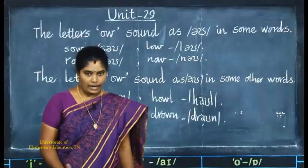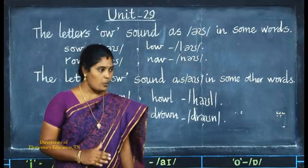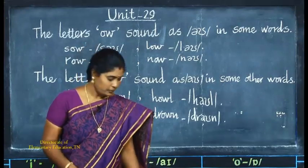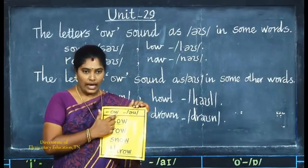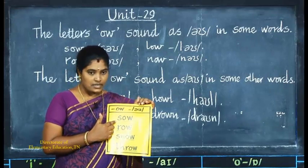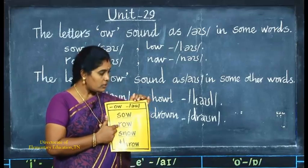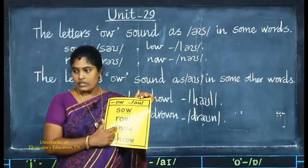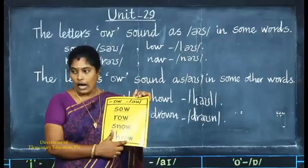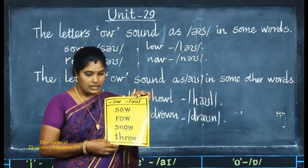Sit down. It's time to see how the letters OW sound differs from word to word. Here, the letters OW sound as O. Sow, row, snow, throw. Children, please read these words.